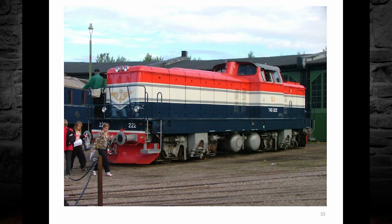This is more the standard Swedish variation of NOHAB. They built 2 classes of these. This is the earlier one, the T43, which were built from 1961 to 63. The T44, which has a slightly different body and a more modern motor, and some other improvements, were built from 1967 through until the early 80s.